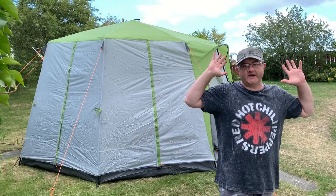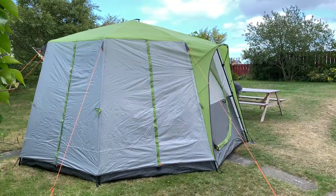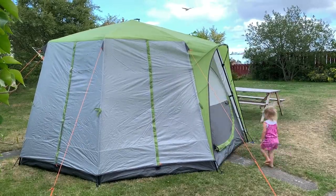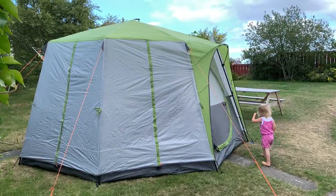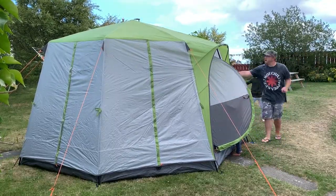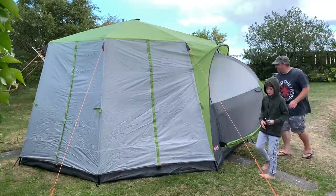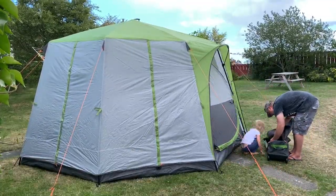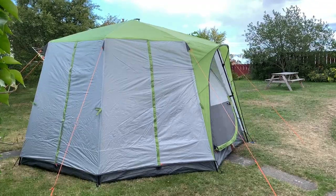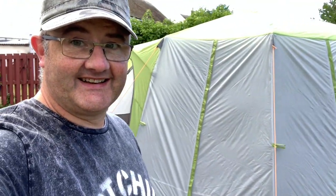Right, the rain's over. We're just going to finish putting the tent up. And then we'll do a proper tour of it in a sec, yeah? So we're going to finish it now. Finished. What do you think?